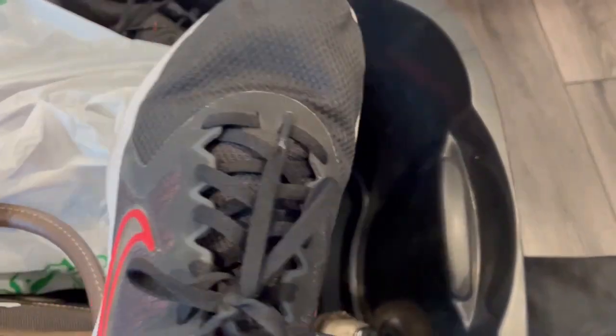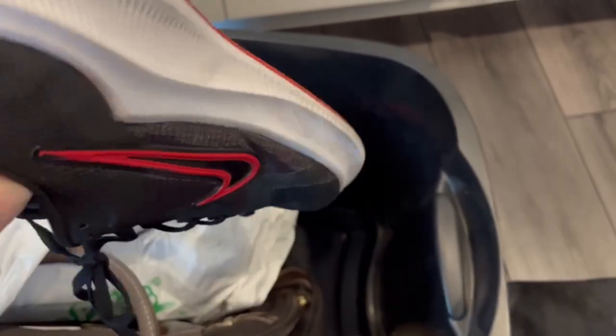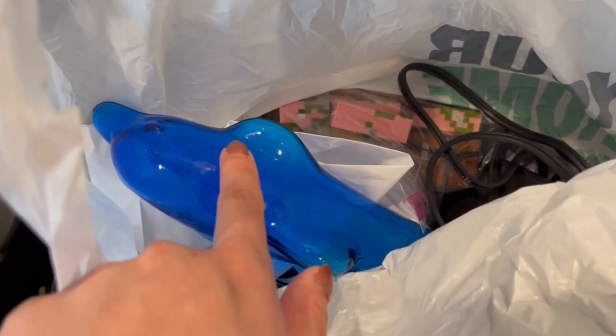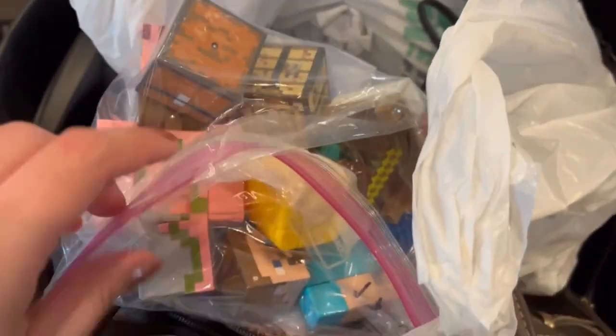Couple of shoes. I paid $6 for these. My new goal now is to only pick up shoes that are in very good condition and need no cleaning. So these are in pretty good shape. Grabbed those. Also at the sale with the lava lamp, I grabbed this dolphin lamp as well as this whole thing of Minecraft figures. I paid $1 for.